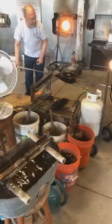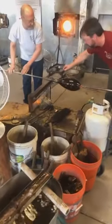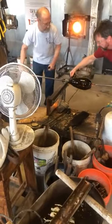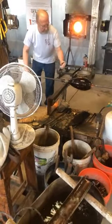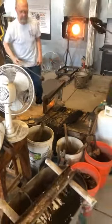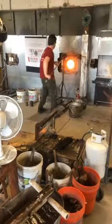Todd's going to grab a little bit of water. He's going to place that into the neckline. Then he's going to move it up onto the rail. Foster will hit it and it will break free. And there it goes. Okay, another successful transfer.